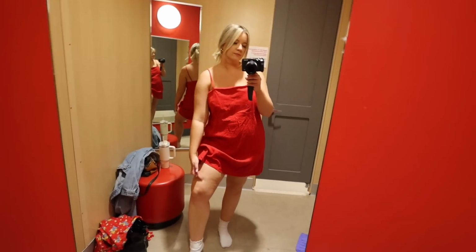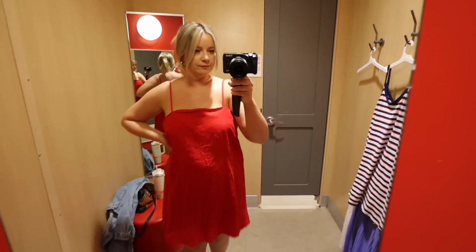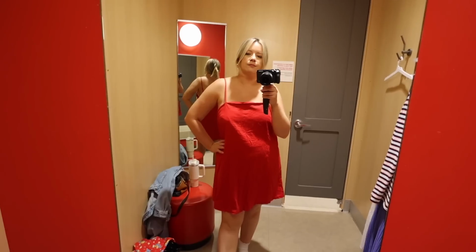And again, the material is really scratchy, so I guess that's part of just the linen vibe, although it is only $20, so that's a pretty good deal. So we're kind of gonna play around with this and see how we can make it work.